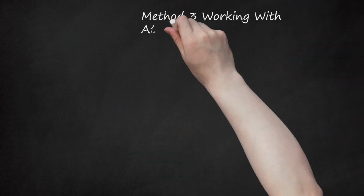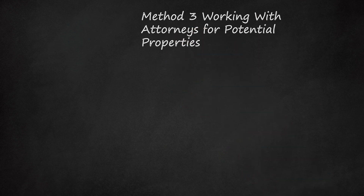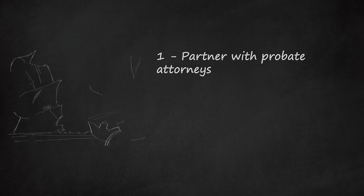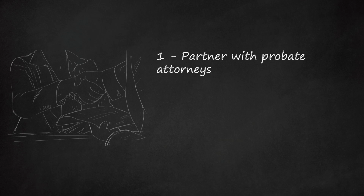Method 3. Working with attorneys for potential properties. 1. Partner with probate attorneys. These lawyers work with families going through the probate process to liquidate assets, houses, cars, stocks, bonds, etc., to distribute to surviving heirs. Getting to know probate attorneys can open up a wealth of opportunity with virtually zero competition in acquiring the property. Most of the time families just want to liquidate assets from the estate as quickly as possible to receive their inheritance. You have a very motivated seller in this situation.